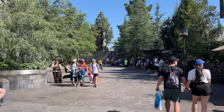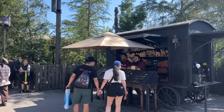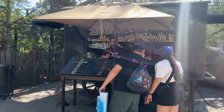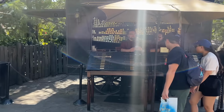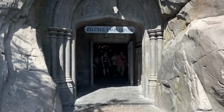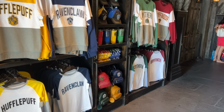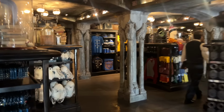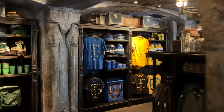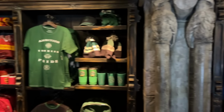Now the main store down this way is at the exit to the attraction for Forbidden Journey, but here is the little wand kiosk. Same wands that they have at Ollivander's, actually probably a little bit smaller selection. And the main store is gonna be Filch's Emporium. Once again, this store is at the exit to Forbidden Journey. And it is quite large and extensive. There's a lot of stuff in here, but it's also fairly cramped.